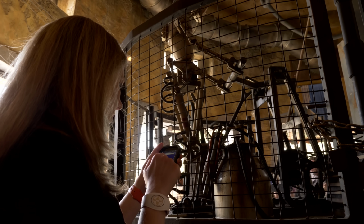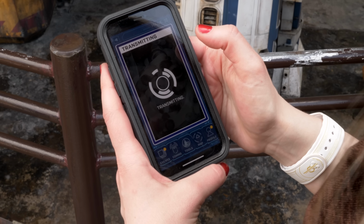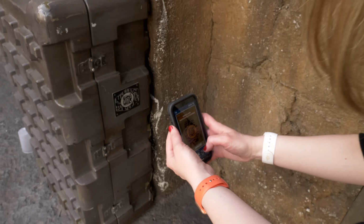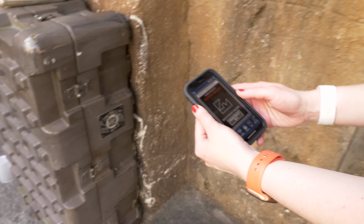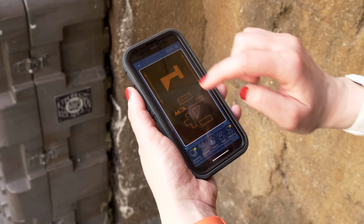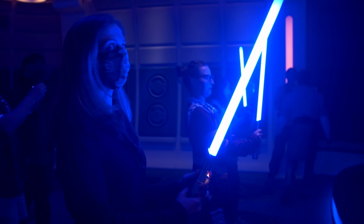We now have a lot of quests in the park that we need to use our app to accomplish, like hacking droids and scanning codes. Oh, access denied. Okay, enough of this foolishness. It's time to get to some lightsaber training.